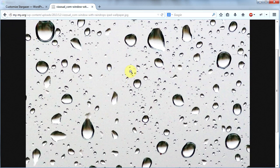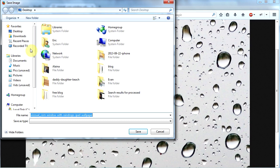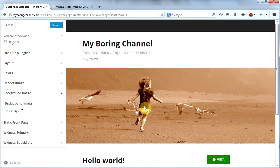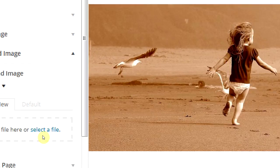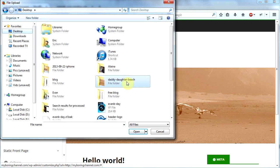And if you do like the image, then you will right-click it and click Save Image As, and then save it somewhere where you can remember, like your desktop. Once you have a few images to choose from, you can go back to your website and then go to Background Image, click on where it says No Image here, and then go here where it says Select a File. Click that, go to where you downloaded your backgrounds.